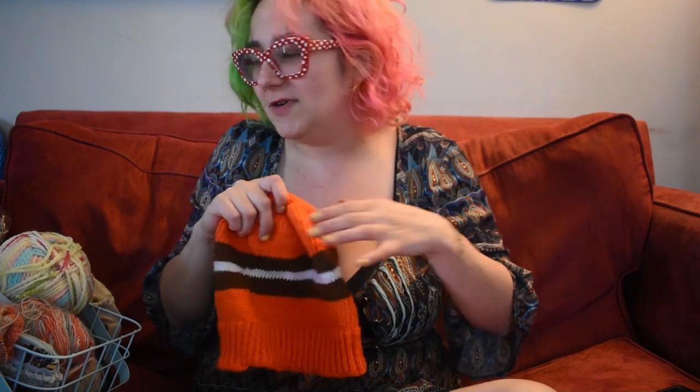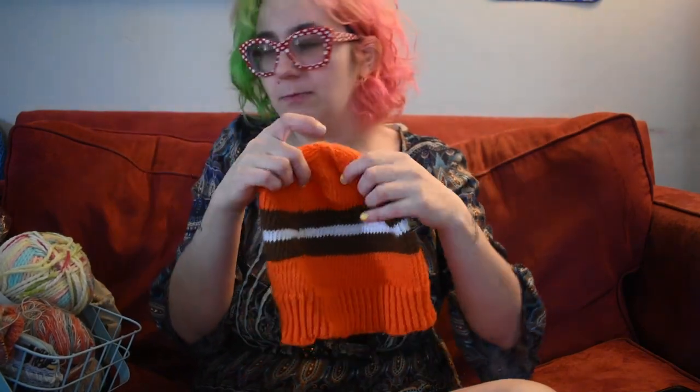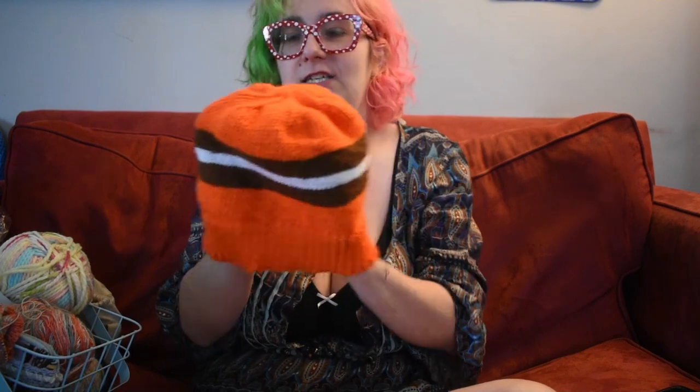Sorry, looking at my timer, because, you know, gotta click the little button and whatnot. But yeah, so there's that one. It's just a pattern I made up by myself. Again, using, I think it was Impeccable, just some acrylic I got from Michael's a while ago, in December. It took me a while to finish it, honestly, because it really hurt my hands.